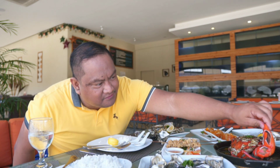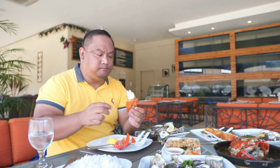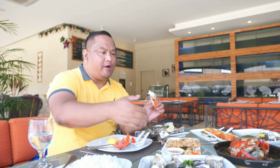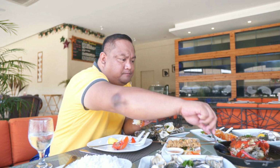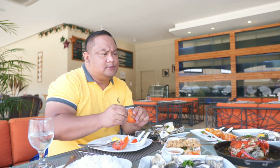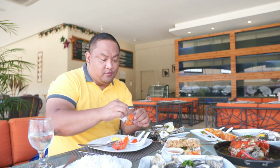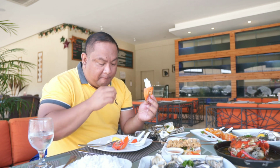Our two crabs, baby. Woo! So crunchy. Wow. They have their sauce here. There's lemon, there's garlic and pepper. Yeah, and the strong black pepper flavor. And I'm sure they know how to cook the crabs because they've been doing this for a long time. And there you go.